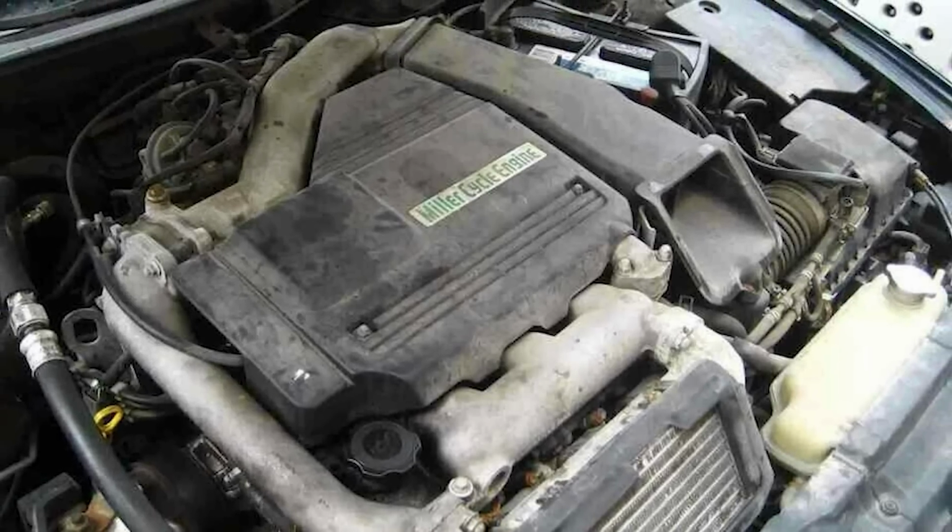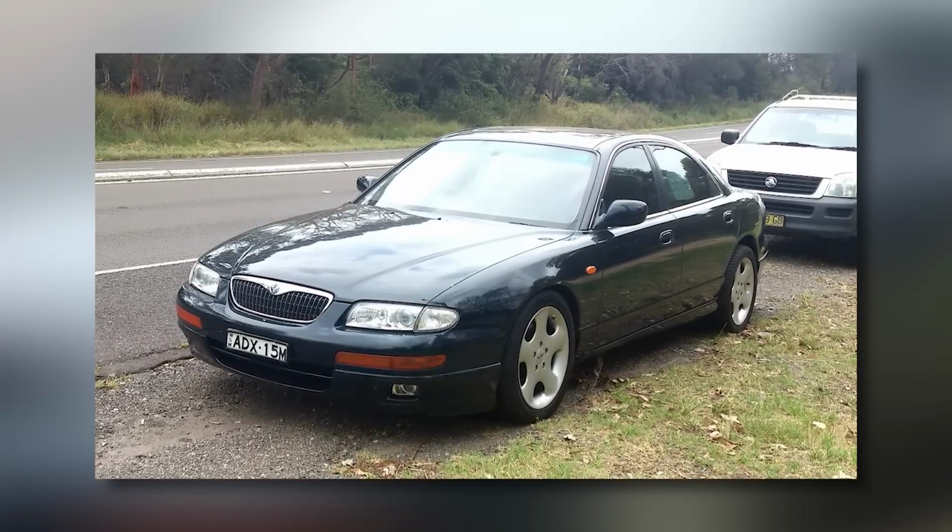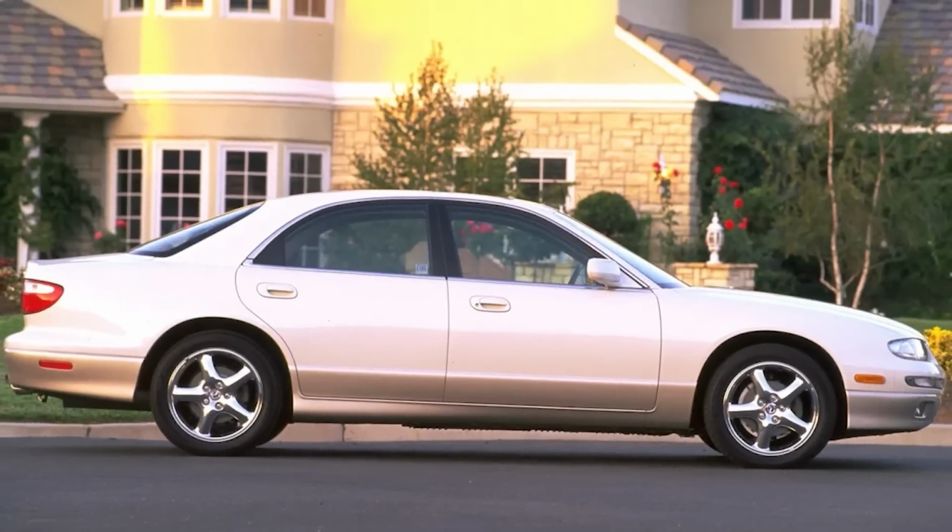This unusual approach, combined with a supercharger, allowed the engine to achieve greater efficiency while still delivering an impressive 220 horsepower. It was the kind of engineering that showed Mazda wasn't just trying to copy its competitors, it wanted to innovate.